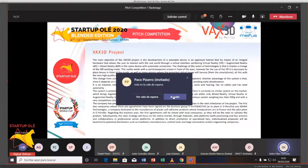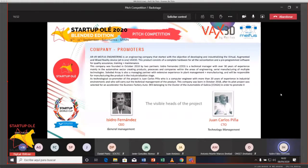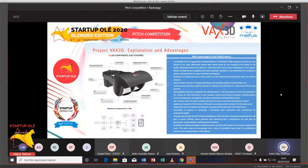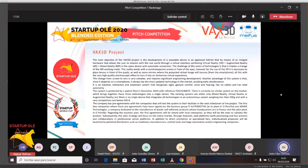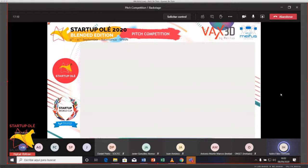Okay. Hello, everyone. Baxter is a virtual, augmented, and mixed reality device all in one. We are Juan Carlos and Isidro, CTO and CEO for Mayfus. Baxter has complete hardware for interaction and basic software already pre-programmed to obtain results from the first moment of use. Very, very easy to use. Automatic, universal, powerful, economic, and always updated. I will try to explain it on video.